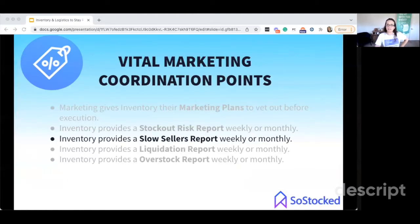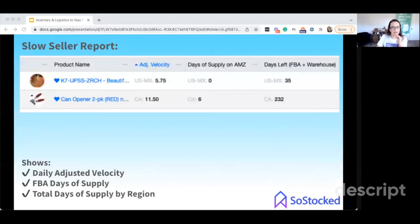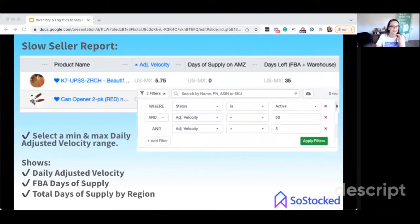Then we've got the slow sellers report. The next reports are going to sound similar, but we're going to talk about the differences in how they're used by the marketing team. Slow sellers report, you would give this to the marketing team. And that slow sellers report, I call these the move it or lose it SKUs. These SKUs are within a range. We set that range between a minimum and a maximum.